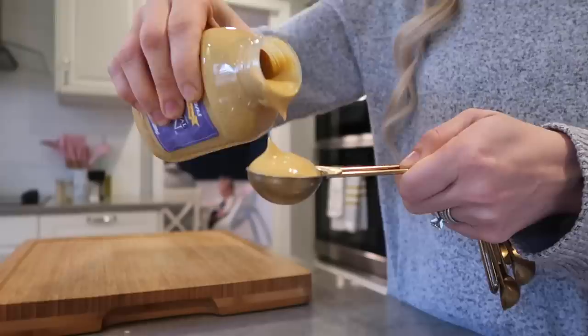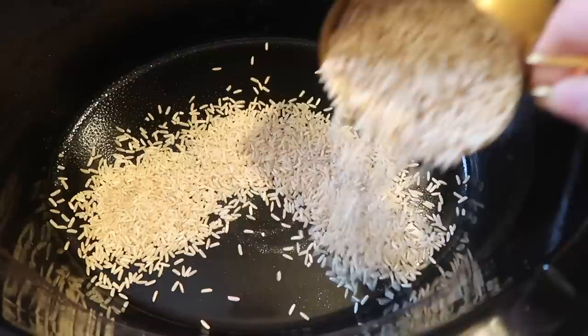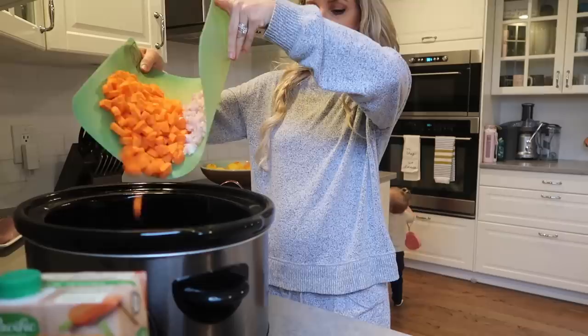We are definitely going to need to spray the crock pot. You know, back in the day, I used to use those crock pot bags, but I'm just trying to use less plastic right now and be the healthiest version of myself I can be.